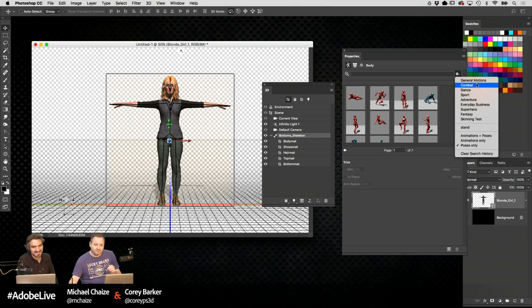Back over in Fuse, you have the ability to create a full tactical character with a full SWAT suit. It's one of the features in there. I actually did that once, and you bring it in here and put it in some combat positions. Is it in one of your video tutorials? I haven't done a tutorial on that one, because it just kind of came together.